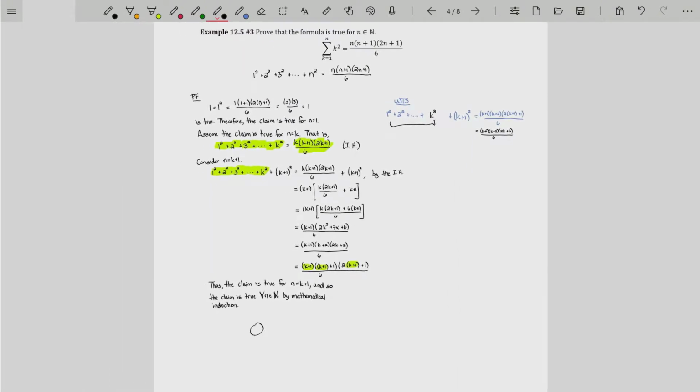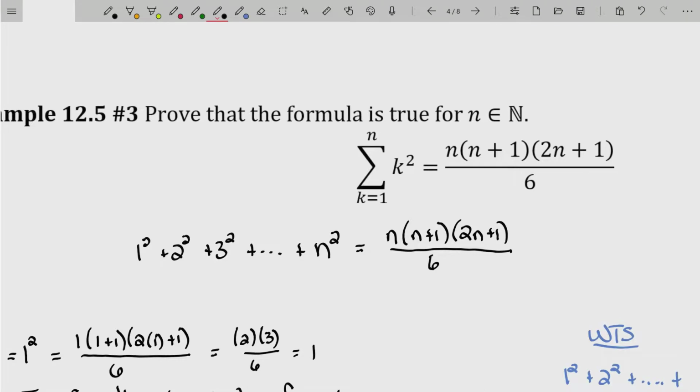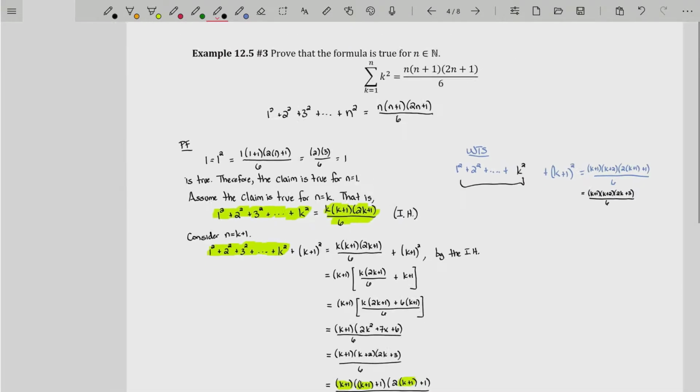Notice my structure, how I always start. If somebody hands me summation notation like this, I rewrite it as an actual sum just because it's a little bit easier for me to work with. First step is always proving that it works for 1. Second step is always to assume that it works for k. And third step is to use that assumption to prove it works for k plus 1.